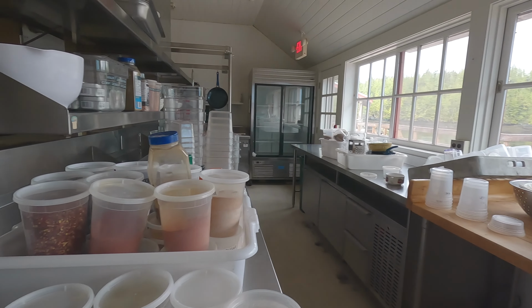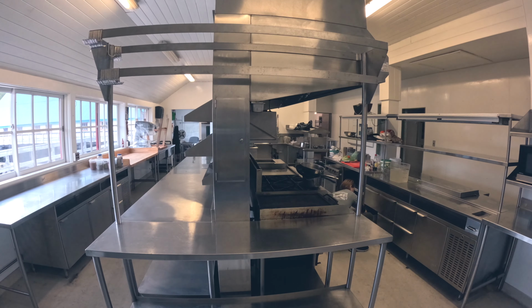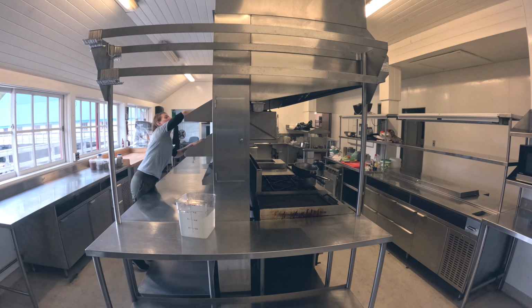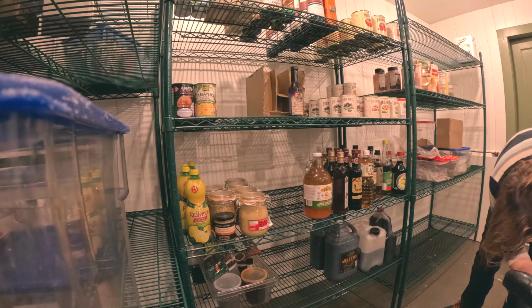There's four main parts of my job that I have to keep in mind all the time. In the beginning of the year, there's another aspect to it of setting up. So taking everything out of storage, deep cleaning all the surfaces before anything gets taken out, organizing, reorganizing, getting rid of old stuff that might have expired through the winter.